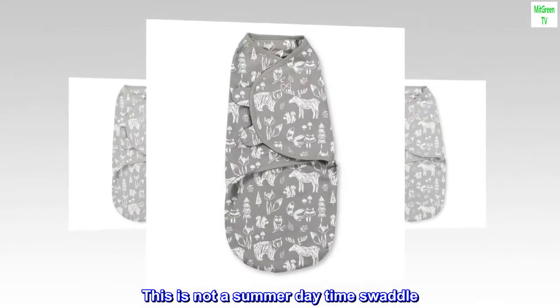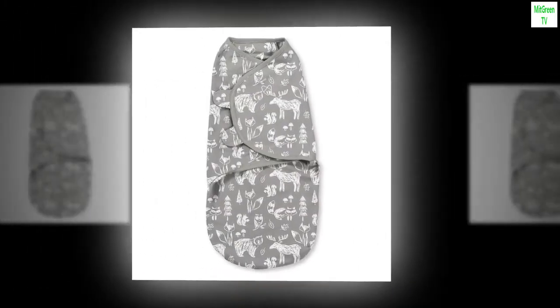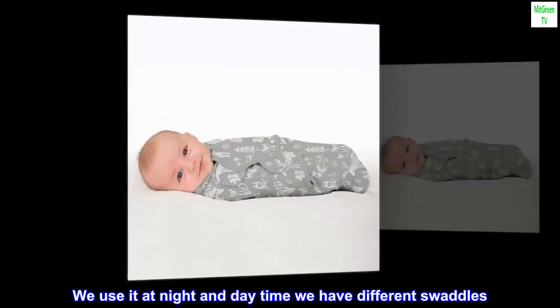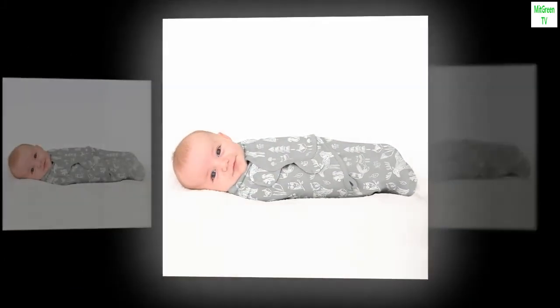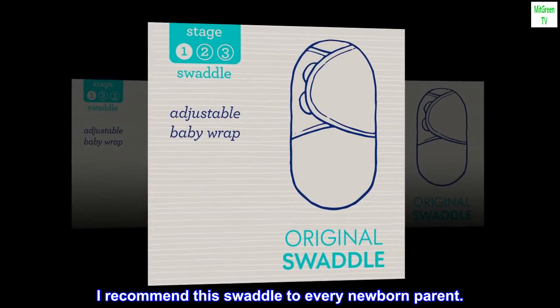This is not a summer daytime swaddle. Baby can be very hot in this. We use it at night and in the daytime we have different swaddles. But for nighttime this is perfect warmth. I recommend this swaddle to every newborn parent.